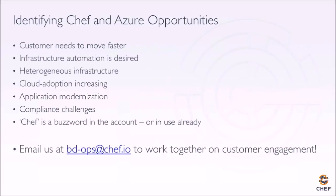So these are just some of the examples of what Chef provides to customers. But when you have a customer that says, how do we keep up? They need to move faster. Let's talk about them. If you have customers that need infrastructure automation, they need to know how they can scale things. If they have Linux and Windows together, if they need to manage their cloud adoption, they need help migrating workloads into Azure. If they need to standardize and get to modern operating systems and application stacks from a lot of existing infrastructure. If they have compliance challenges, how do they move quickly and stay compliant at the same time? Or even if you just hear the buzzword Chef in those accounts, or they're already using Chef, please come and talk to us.